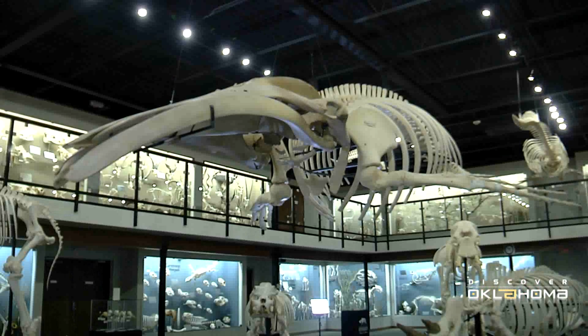Sooner or later, an animal is going to die, and when whales die, they wash up on a beach somewhere. We thankfully didn't have to go out and do the nasty work of collecting the bones. There were some volunteers in the state of Massachusetts that did that for us. And several years later, this is where it stands, or technically hangs.